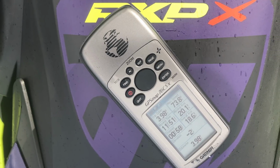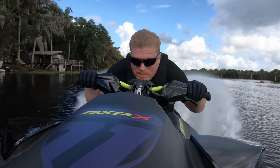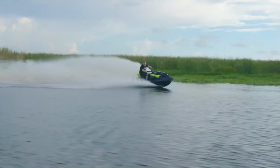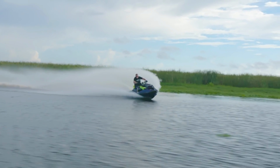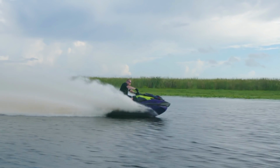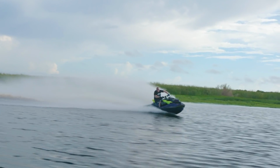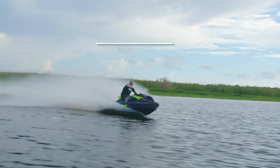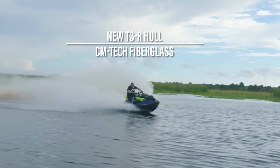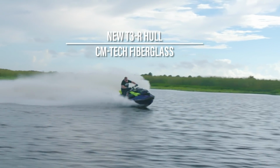Yet much of the RXP-X's appeal isn't found in its ability to run a straight line. Heck, any ski can go straight. What really makes the RXP-X is how well it corners. For 2021, Sea-Doo didn't completely redesign the T3 hull. Rather, engineers made nearly 30 subtle yet specific changes to make it more forgiving for less aggressive riders without losing its racy edge. Dubbed T3R, the biggest standout in the new hull are its CM Tech fiberglass construction and a series of serrations running along the inner chine at midships.